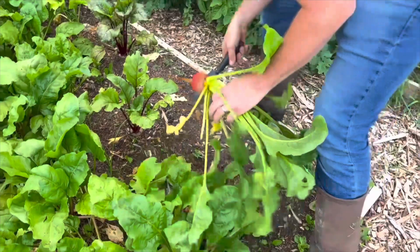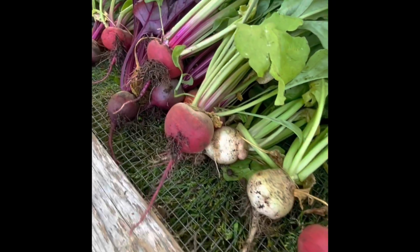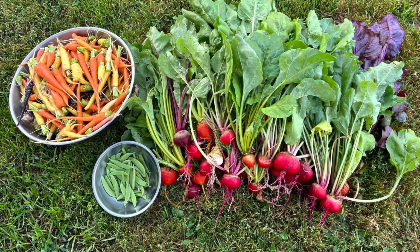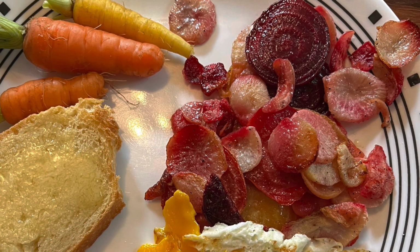And then we have lots of beets, a lot of beets. We actually have more to be pulling, and these things are massive this year. They are big. So we're learning how to eat those. We've been putting some of the greens in smoothies. We've fried and roasted some, and we have sold some to some friends because we have a lot of beets.